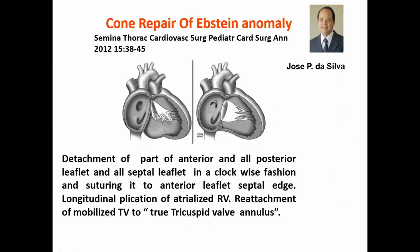This is the latest one of the surgical techniques which are available to us, which is called cone repair. It was by De Silva, and initially people had a lot of skepticism about it, but it has produced reliable and reproducible results in different parts of the world, including in Saudi Arabia.